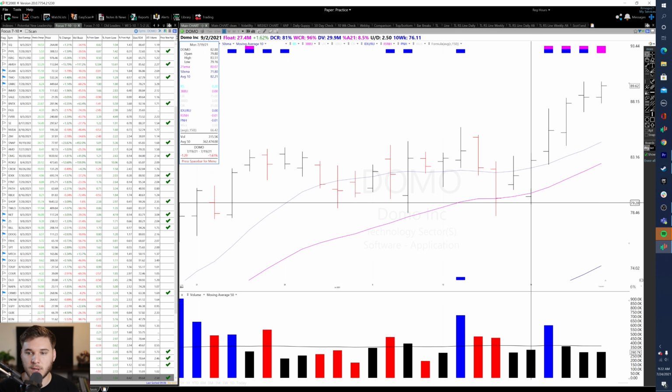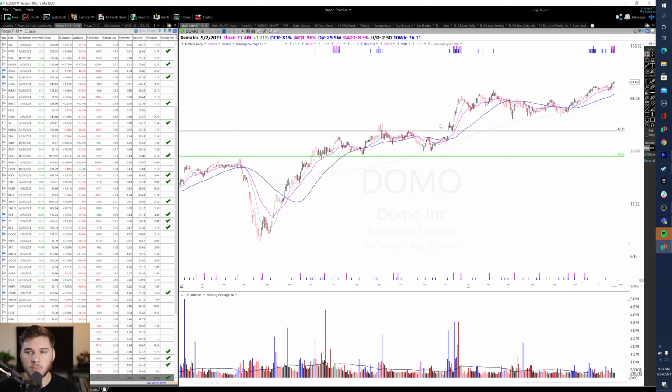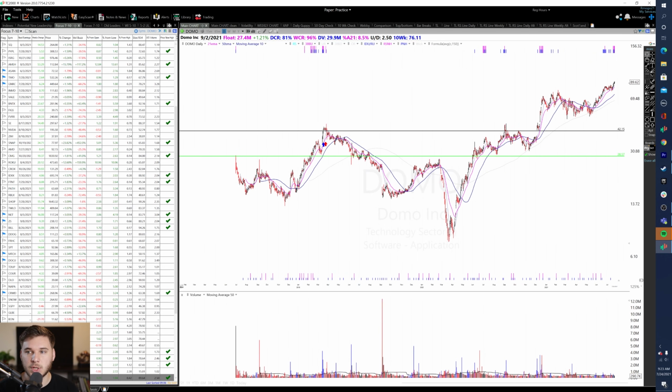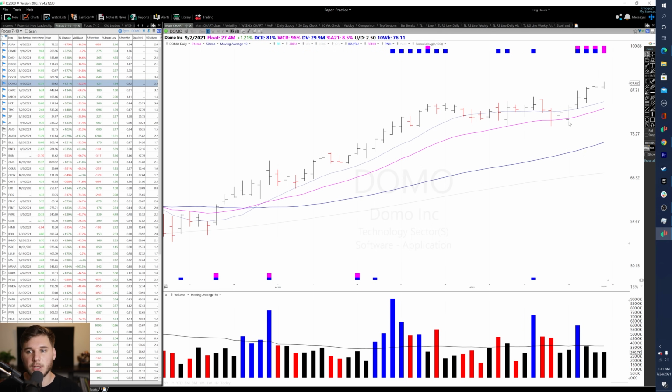And looking at the risk, it would have been about 1.5, less than 2%. So a very good risk reward entry in a high potential stock like Domo right near all-time highs and showing a lot of relative strength versus the market late last week. So once again, this is getting you in pretty early and usually near the bottom of the handle, if not the bottom of the handle.